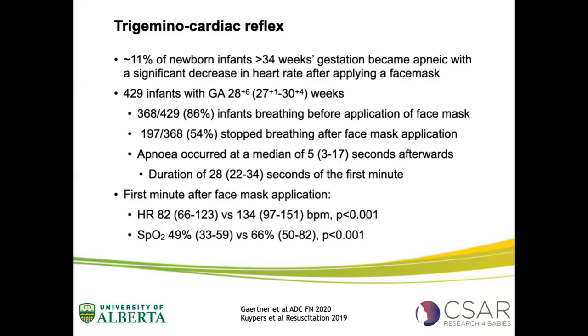So that's certainly something we need to keep in mind when we place a face mask on the newborn's face, that it might cause apnea, which is related to placing the face mask.